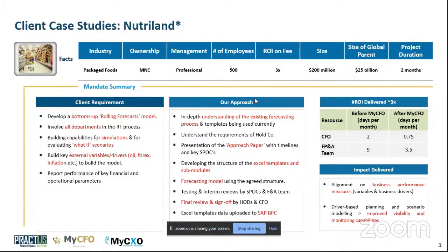I think the ROI of about 3x was delivered here, primarily because we were able to cut short the time of the CFO from about 2 days to less than a day, and similarly of the FP&A team. This also gave them a marker with respect to the business performance measures that they were able to align on, and because the entire model was driven bottom up, the entire actuals reporting was also based on the same assumptions that we had given.